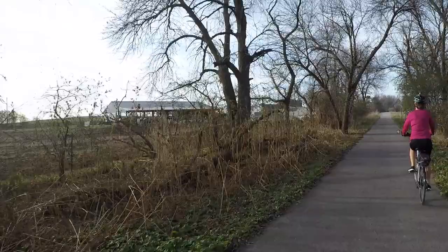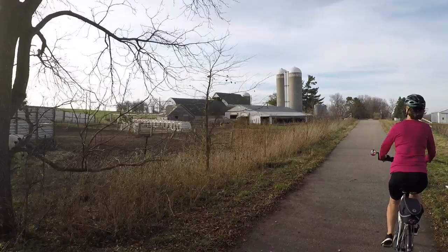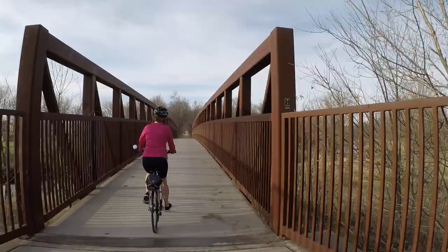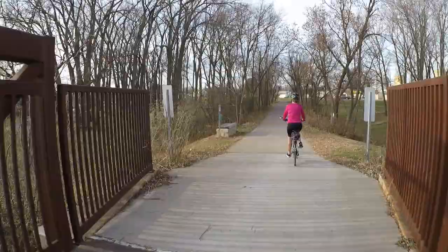Past this farm here, dairy farm, on the way into Pine Island. Coming into town, you can see the golf course there on the right. A bit of the Zumbro River here that you go over. It seems to wind its way around the trail. Coming back in here to the city park and the trailhead in Pine Island.